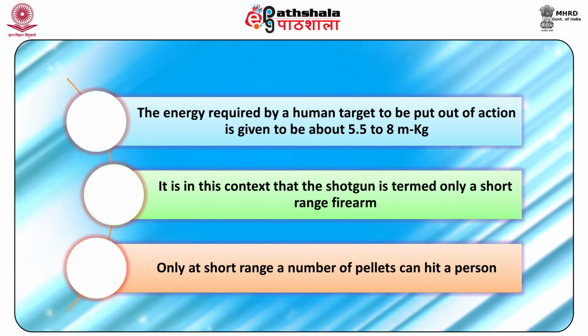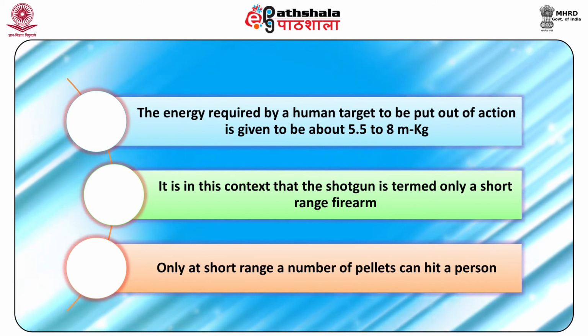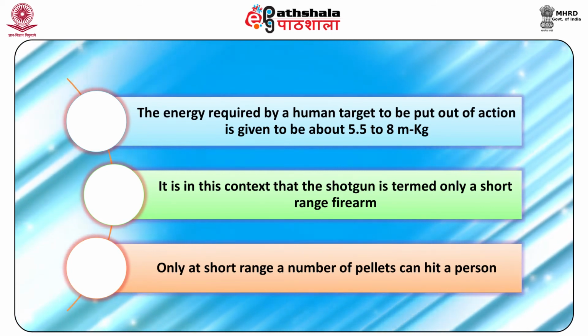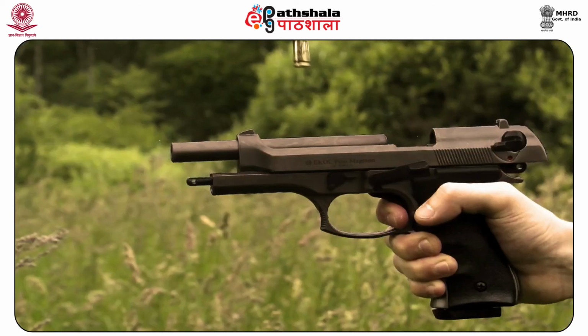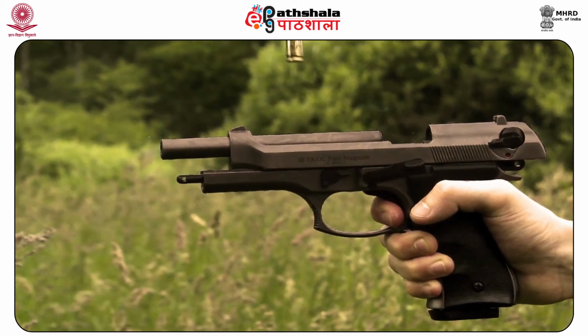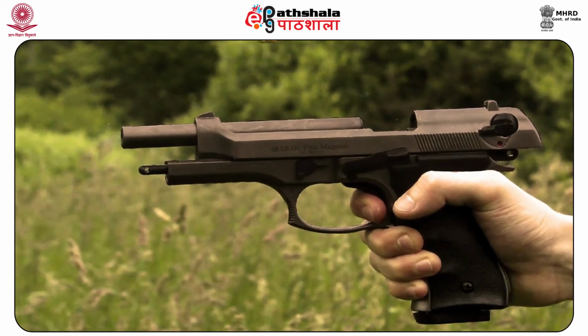It is in this context that the shotgun is termed only a short-range firearm. Only at short range can a number of pellets hit a person. Most of the shotgun cartridges manufactured give a muzzle velocity close to the velocity of sound.